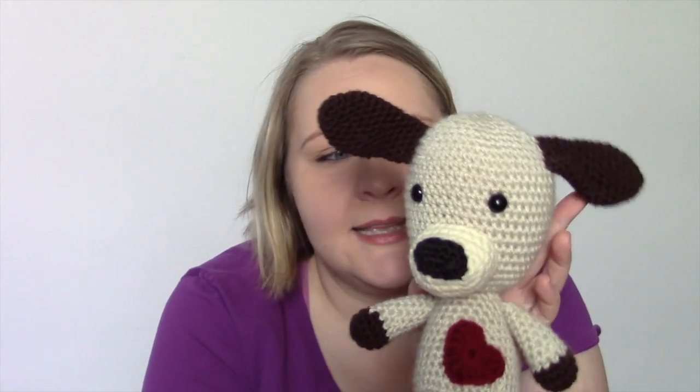On the note of stuffed animals, around 2 months, he was sent this by one of my friends. It is a knit puppy. How sweet is this? And he absolutely adores this. I think it's the texture of it, it feels different than his other loveys and stuffed animals. He absolutely adores this.